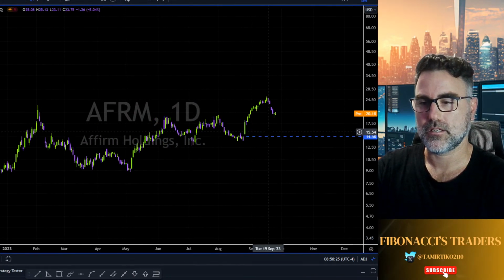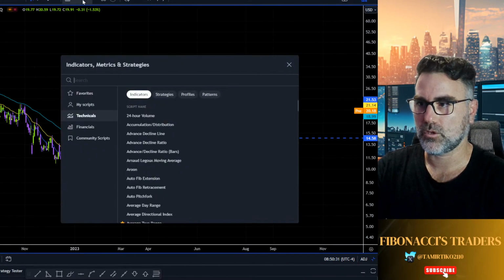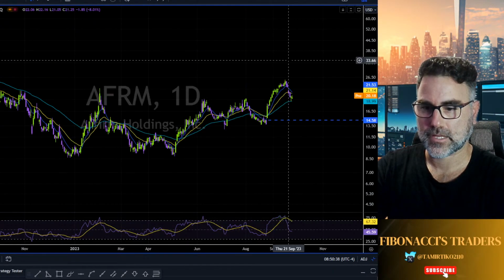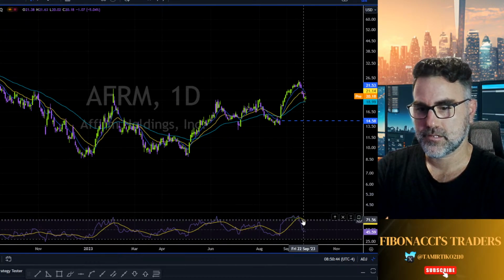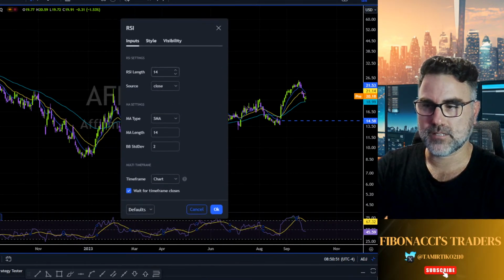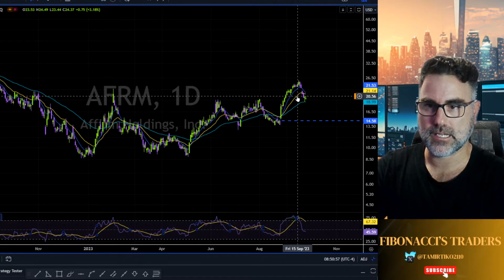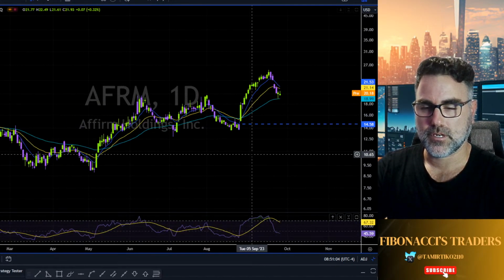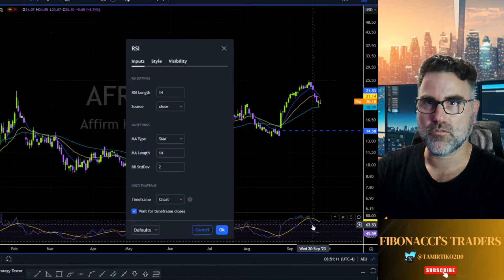We can take Fibonacci. Let's take all these EMAs. What do these EMAs tell you? What is RSI telling you? Is it oversold? Overbought? What is the yellow line? Basically, it's the moving average of the last 14 days. Basically, it's the same as this yellow line, right? But this purple line, what is it? It's a 2-day moving average.